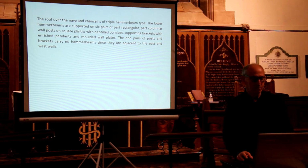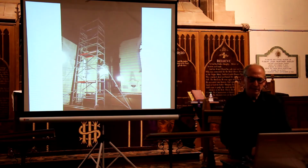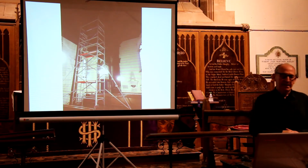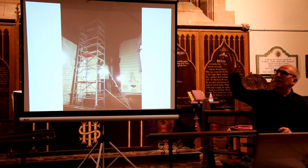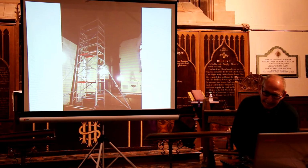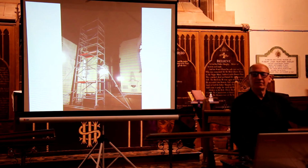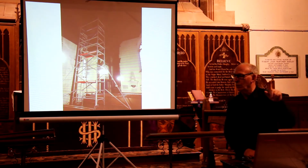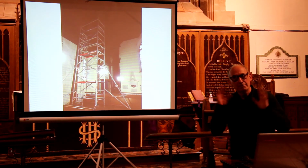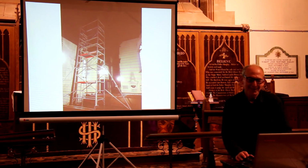and we core samples out of them. And here we see the roof, we were able to get a scaffold tower in and get it up so that we could reach the upper timbers. We cored various places. I can see where the timbers were cored. You do plug them and stain them, etc., so they're not too visible. But knowing where I worked, I can now spot them.